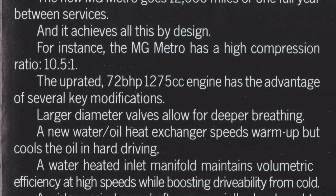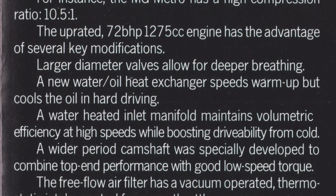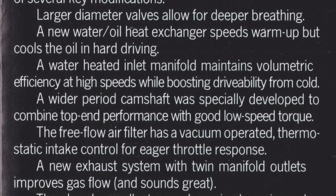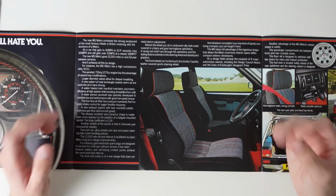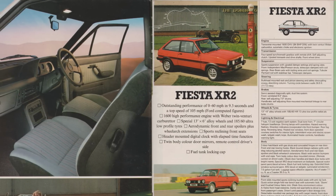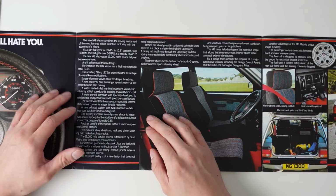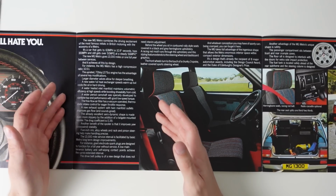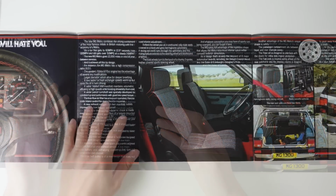It's also on this page that we see the performance modifications laid out, with the standard 1275cc A+ being gifted a freer flowing exhaust, larger valves, a 10.5:1 compression ratio, and a genuinely lumpy camshaft to produce 72 brake horsepower. And while that's not loads, it's on the same page as the old Cooper S, and only 12 horsepower off a Fiesta XR2, despite lacking 300cc. They aren't particularly specific with the modifications, but they do at least tell you what they've done. And I so wish modern car brochures weren't petrified of talking about their engineering.